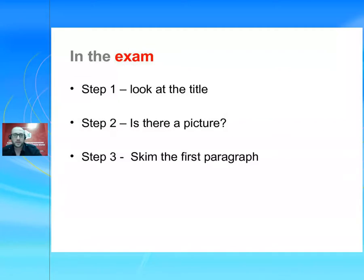Look at the title, look at the picture, skim the first paragraph. Remember, you're skimming. Don't worry about words at this stage that you don't understand. And then, obviously, go to the questions. Some people may tell you to go straight to the questions. I think it's a good idea to look at the title, the picture, and the first paragraph before you go to the questions.